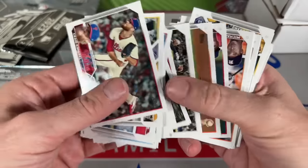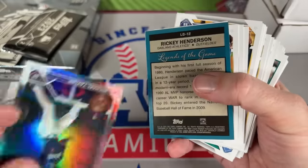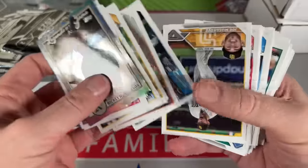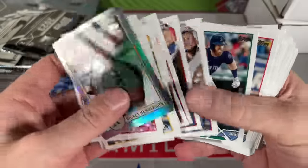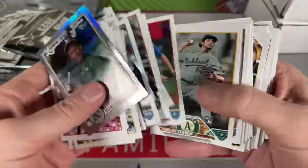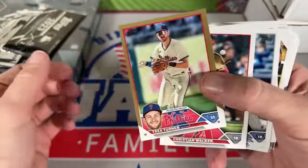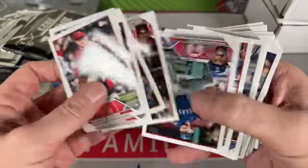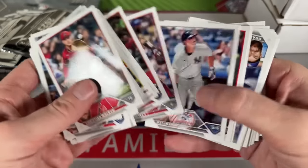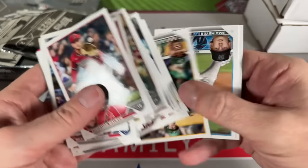See, we got the autograph out of here already, so it's just gonna be a bunch of base paper. We'll look for a parallel or so. Ricky Henderson. Uh-oh, is the computer dead? Yeah. Trey Turner, $300 million man. Gold card. Nothing else in this one.